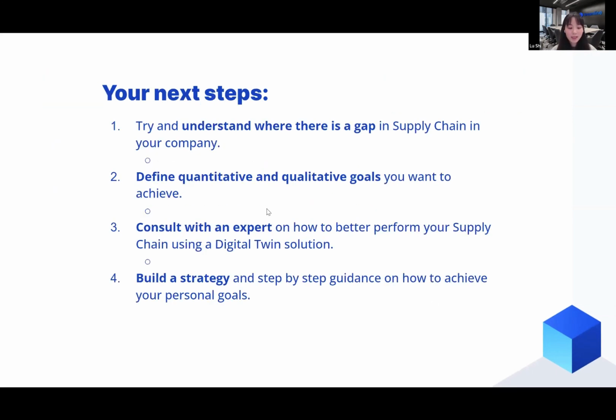So let me tell you about the next steps. It's kind of homework for you. Please try to understand where the gap is in the supply chain in your company, based on what we're sharing today, what our experts are sharing from their experience. Then you may define goals for yourself, quantitative or qualitative.